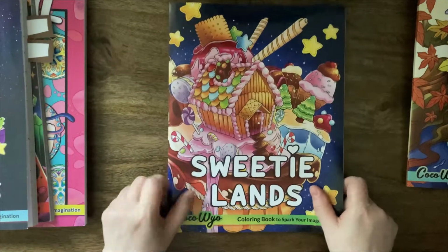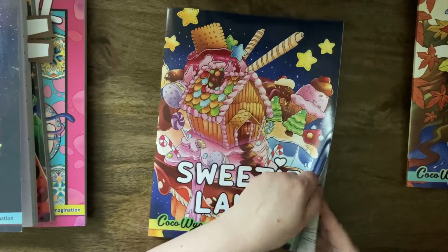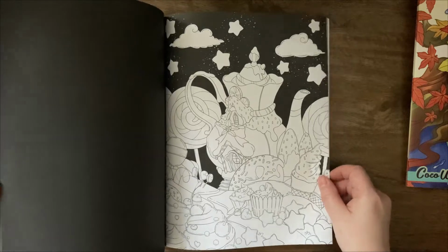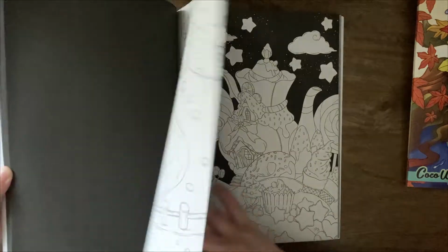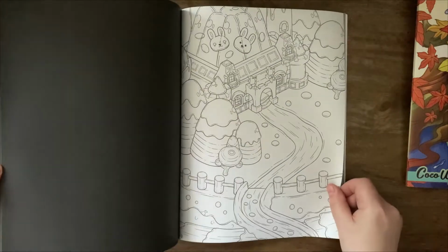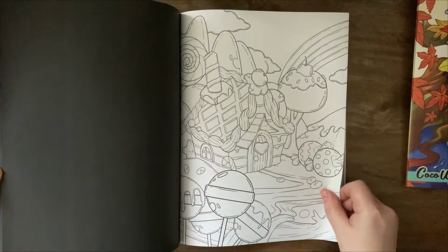So then we've got Sweetie Lands, and that's kind of your typical coloring sweets book. It's like worlds made of sweets. I think that's very cute as well. Some with a black background. But again, I'm quite happy to color in that book. I think it's going to look fantastic.